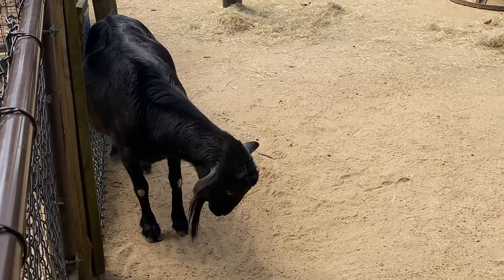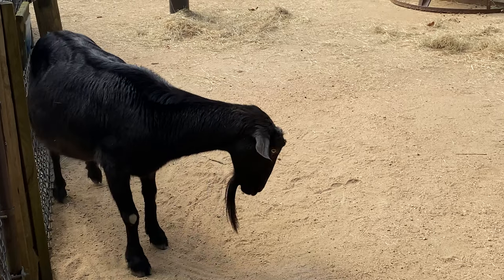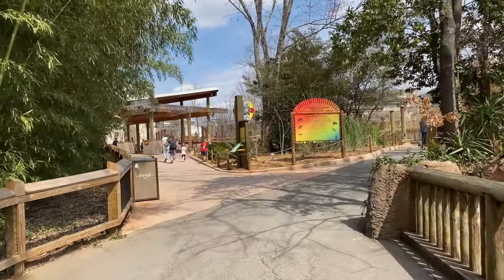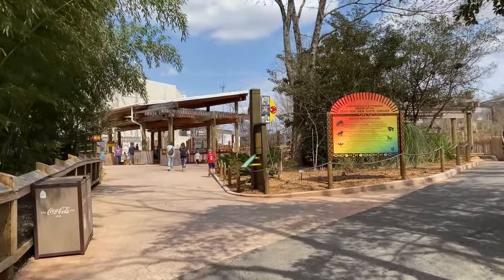Digging for something. I don't know what he's doing. Let's go check out some elephants, Dean, and some meerkats.